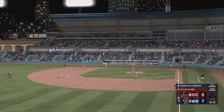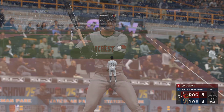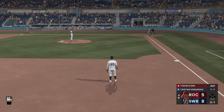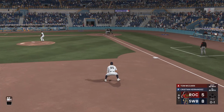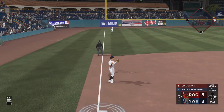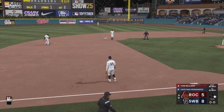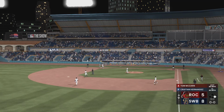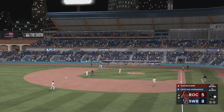Now batting, catcher. All set to start the 9th inning in this one. And now the shortstop, Tom McCann. McCann. Ground ball to third. Fair ball. And he's just given them a big lift. They've got an outside shot at coming back now.